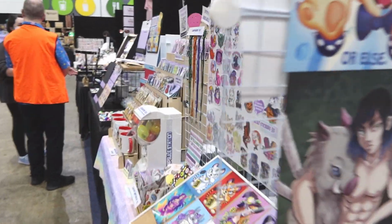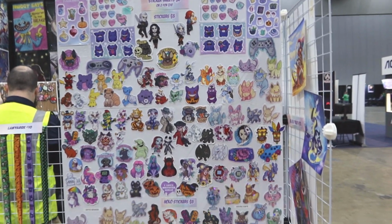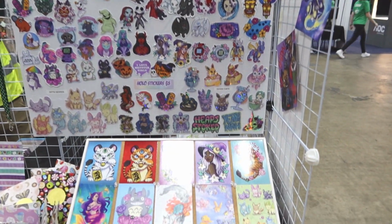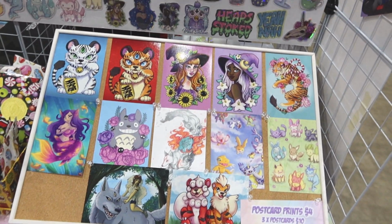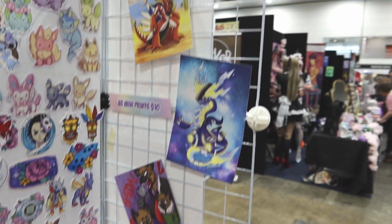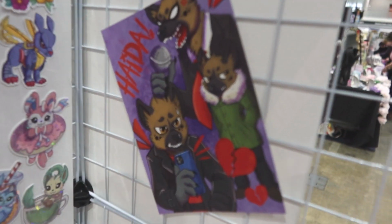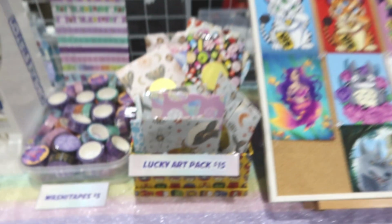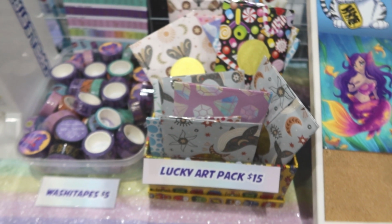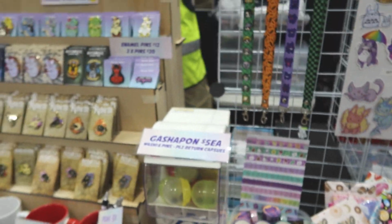So coming around the front here, I've got a lot of stickers. I've changed the sticker boards again, so they're different. I've got my mini postcard prints at the front now. I've got a couple of new prints on the side there, just the Pokemon ones and a higher one that I did. Love it. And then some mini lucky art packs, washi tape, the usual stuff, just set up a little bit differently.